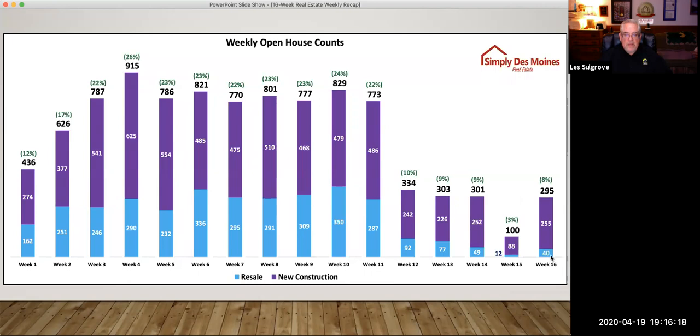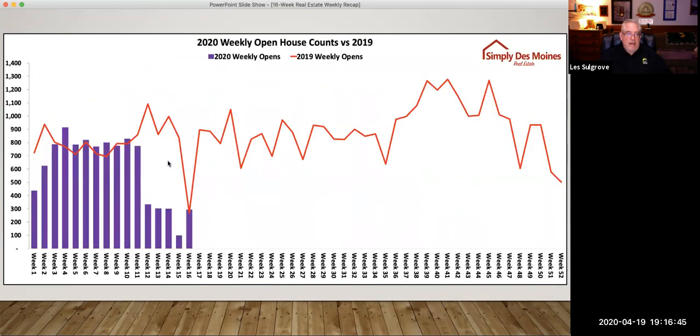However, you can notice that the resale homes, the owner-occupied resale or owner possibly vacant resale homes, continues to drop. We only had 40 homes in our marketplace that were open that were not new construction. And overall, that 295 represents 8% of all of our home inventory. We should be seeing close to the 30, 35, 40% of our inventory right now if we were in a normal market. In fact, let's take a look at that.